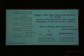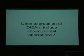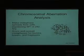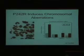So the first thing Jenny asked was, are there chromosomal aberrations? And here's how she did it. She just made metaphase spreads from cells expressing the wild type or the variant. And these are mouse embryo fibroblasts. So she just expressed this for a few passages in the cells. And then she looked for really nice pictures and well-spread metaphases, and she looked for fusions, breaks, and fragments. And this is sort of a typical slide where she sees, here's a fusion, for example. And what she's done is quantified them here.